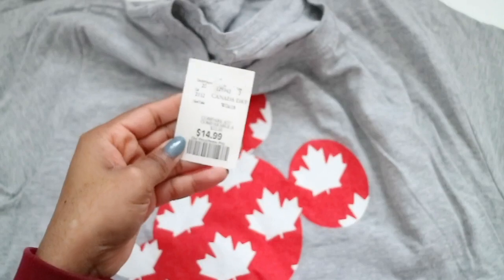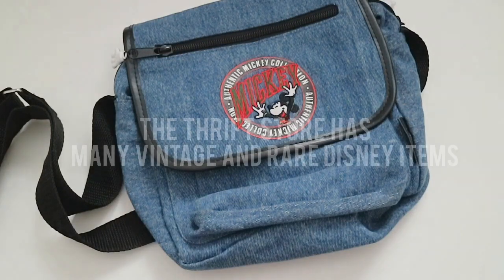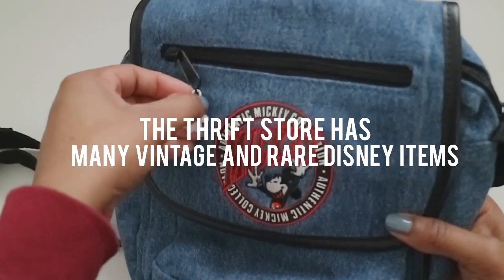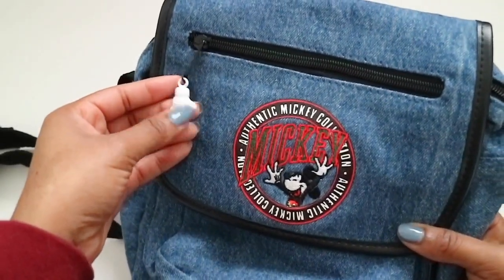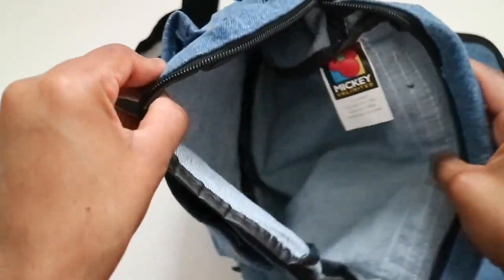So another place that I found that had quite unique shirts and definitely really affordable ones was also Winners and Marshalls. And you'll normally get it always in either white, gray, or black. You might get the odd red color, but if you want to get something really unique, I highly recommend going to the thrift store. The amount of brand new or even vintage Disney wear was amazing, and honestly when it came to the prices, it couldn't compare.